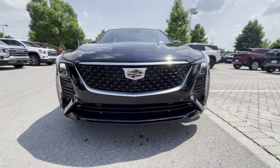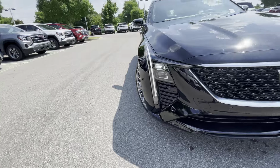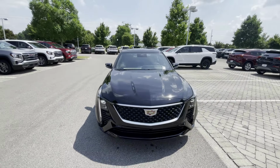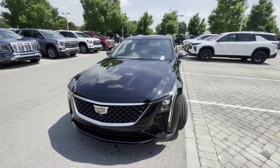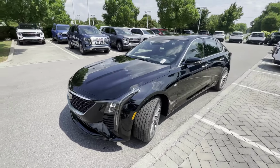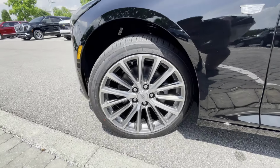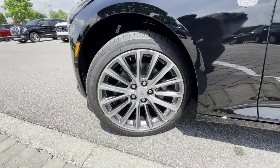Front end here, we do get our LED headlamps along with our LED daytime running lights. And ever since it's got its refresh, the front end has really grown on me. I love the signature lights, and it just looks very sleek but aggressive at the same time. And down here, these are gonna be 19-inch aluminum wheels.